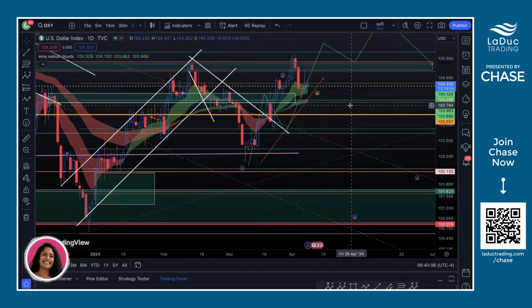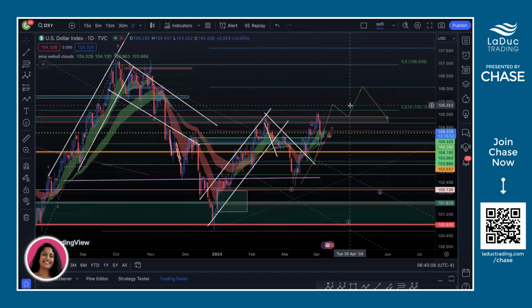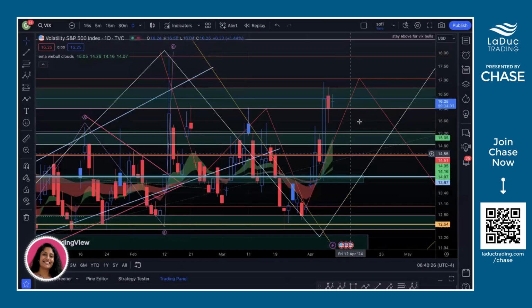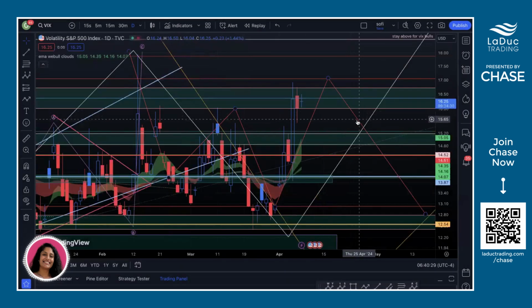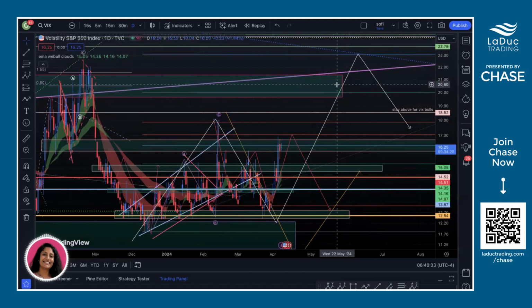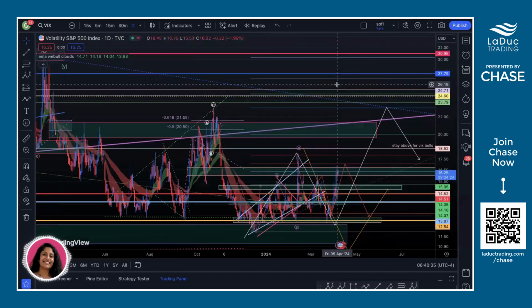The dollar is kind of sideways. We rejected the 105 area. It's not looking like it's breaking down yet. We just came back for digestion, holding sideways. So to be really bearish on the dollar or bullish on the market, let's break below 103.8 and then the market would start to get bid. And for the market to get bid, Wix would need to break below 16 and the market will start to see some momentum. A break above 17, you're going to see a lot more selling in the market.